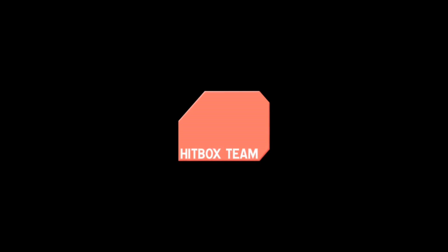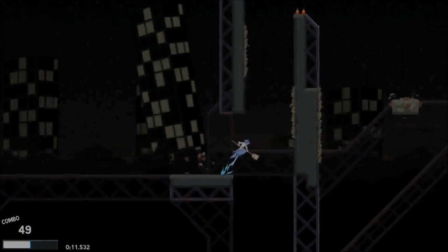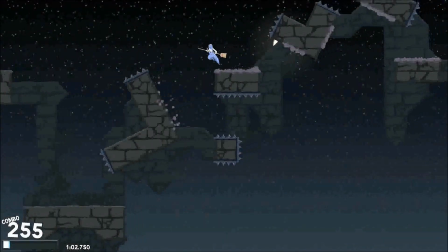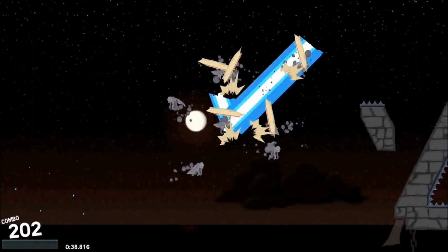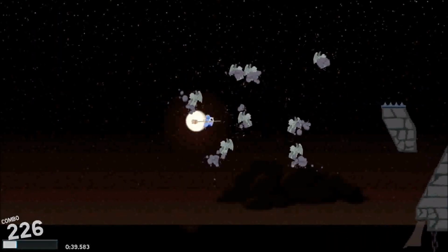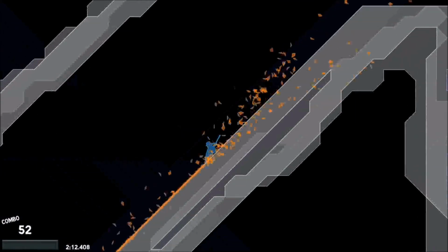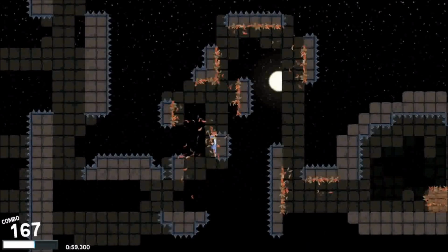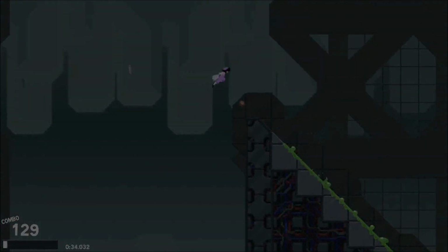Dust Force from Hitbox Team, which is the acrobatic dusting game. And that one is very puzzly. It's easy to just kind of get through the level, but to 100% the level, in order to unlock new levels and to get keys to get to even harder stuff, you have to get all the pieces of dust, every little bit done, which involves extreme precision platforming, perfect timing, precision jumps, and just a complete knowledge of how the environment works.